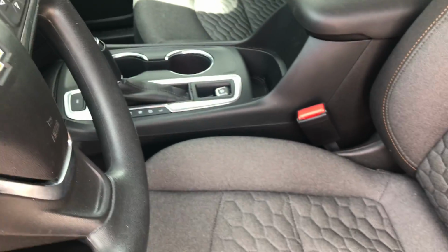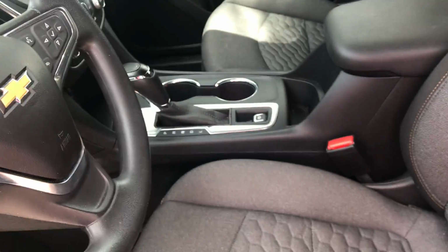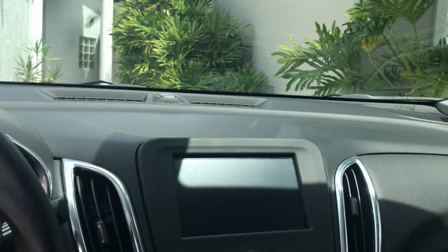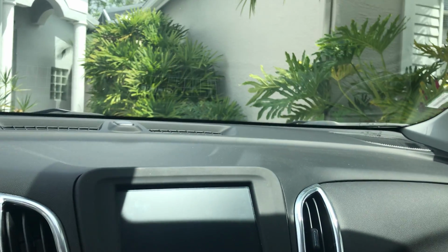Right here, more cheap plastics. And then there is some soft touch dashboard. This one's got cloth. It's got no technology, a very small backup camera. But everything in this car is just so cheap.